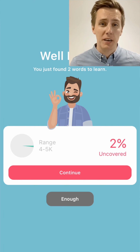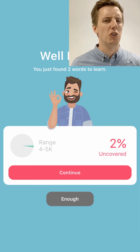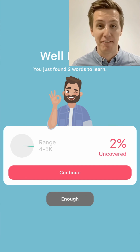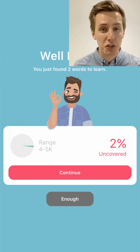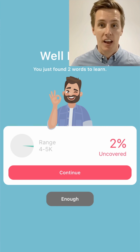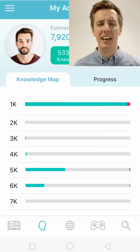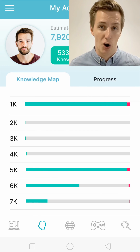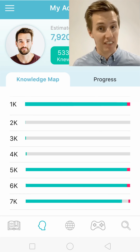So I just reviewed 20 words to discover 2 important words to learn. Also, WordUp knows not to bother you with the other 18 words ever again. Also, I've uncovered my knowledge of 20 words, which is 2% of the 1,000 range. Now you can continue or tap enough. It only takes 10 to 15 minutes to complete a full range. Over a few days, you can complete your knowledge map and then benefit from it throughout your life.